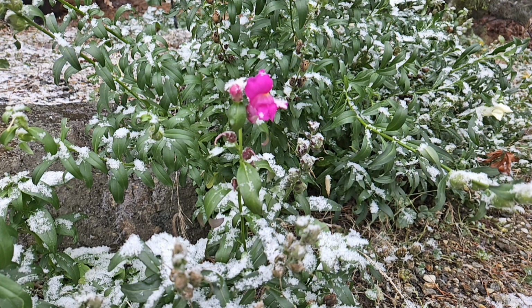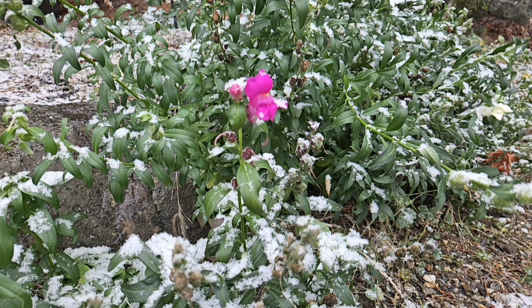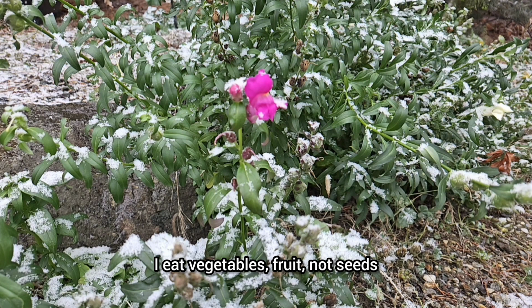I would like to know what I'm putting in my mouth. This is one of the reasons why I avoid this Beyond Beef type of thing, because I have no idea what's in that. Yeah, well, vegetables. I don't want to eat meat. I eat vegetables, fruit, nuts, seeds.